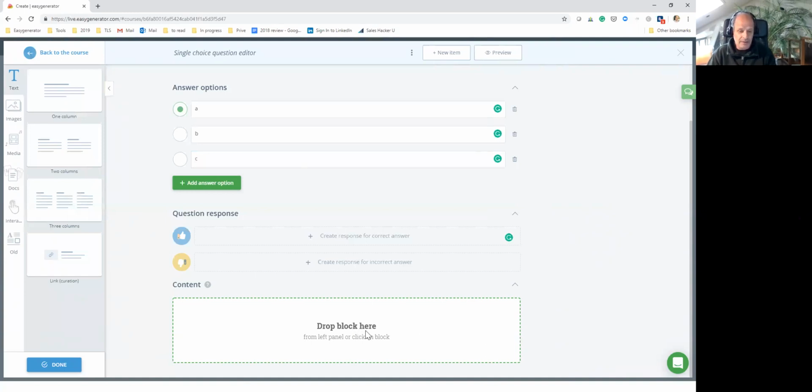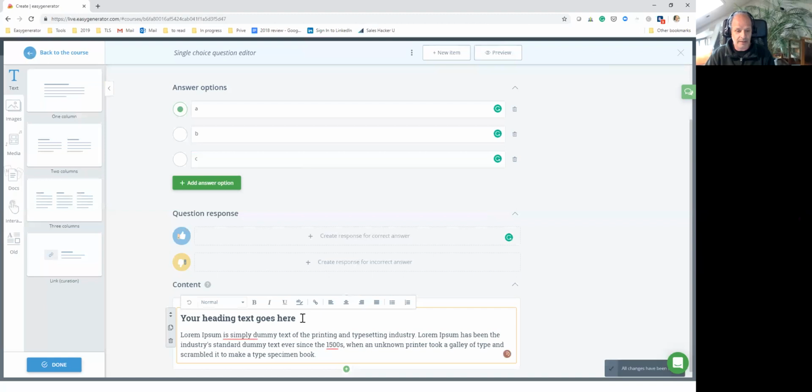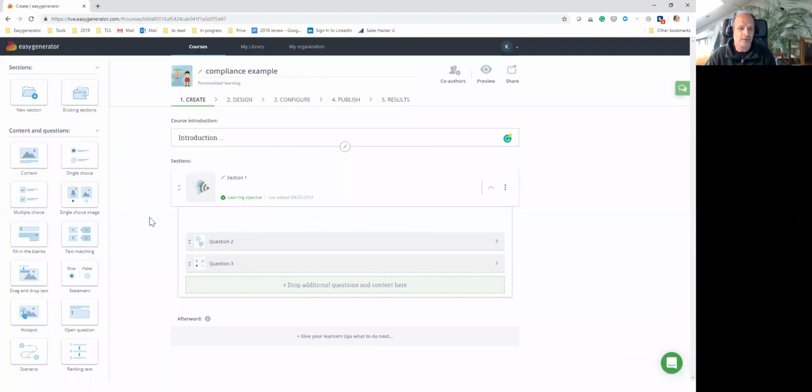But the information that you miss out on needs to be connected to the question. So instead of creating a separate content page, you add the content here directly to the question. So here is the question explanation if you want. And that is the information that will be shown if I answer this question incorrect. I will show you in a minute. So I will go to the second question and also go in there.